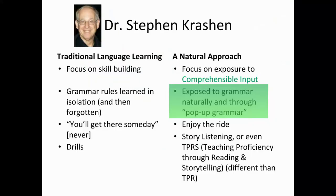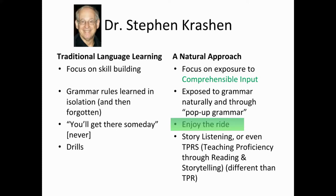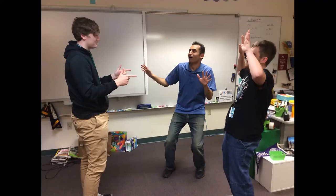ta'wi. While I believe Mike Pito is correct in saying that there is a place for both targeted and non-targeted instruction in the comprehensible input classroom, I have seen great success with pop-up grammar in my classes. And in traditional language instruction, Krashen points out that there is an implied promise, you'll get there someday, which is never. Whereas in the comprehensible input classroom, we say, enjoy the ride. Let's have fun in class playing games and listening to stories, and cherish the precious time we have together.